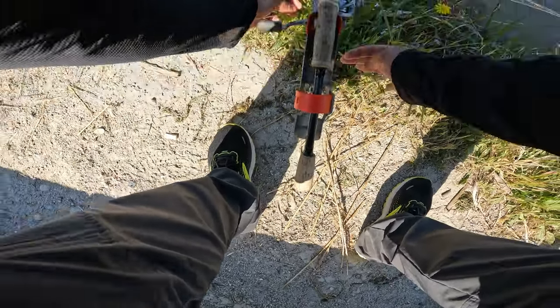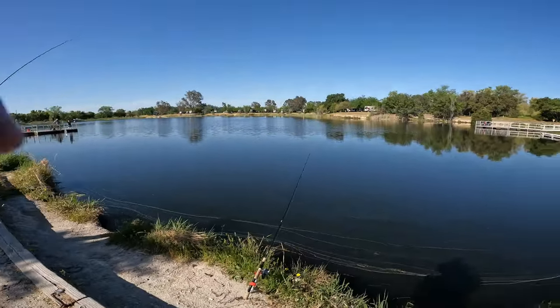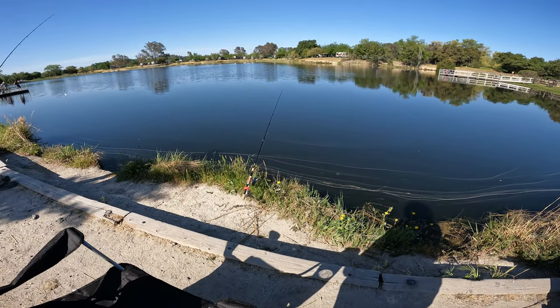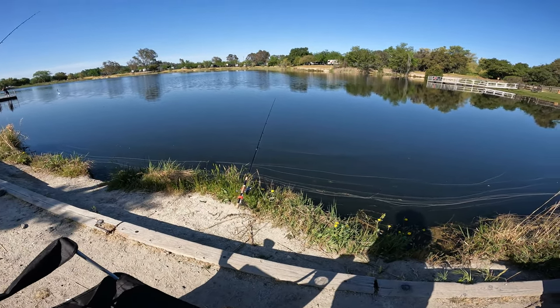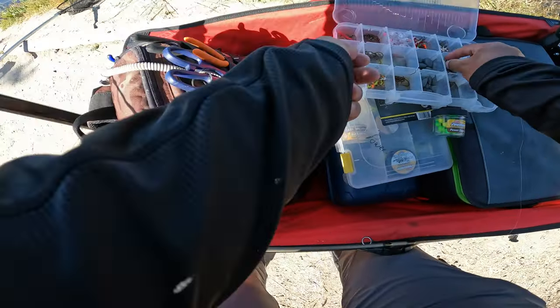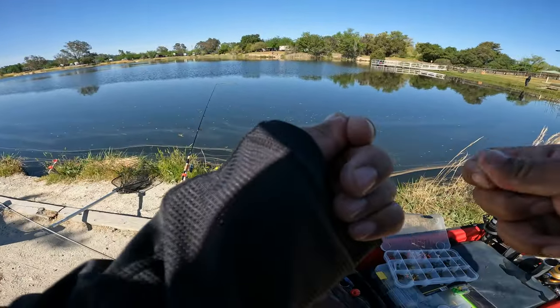So you can see the line goes in and it goes right into the trigger. So when the fish bites it, when it tugs on it, it's not going to automatically yank back. It's going to wait until the fish starts tugging really hard. And that's when you know that it's a 99% chance that it's going to stay in the fish's mouth.